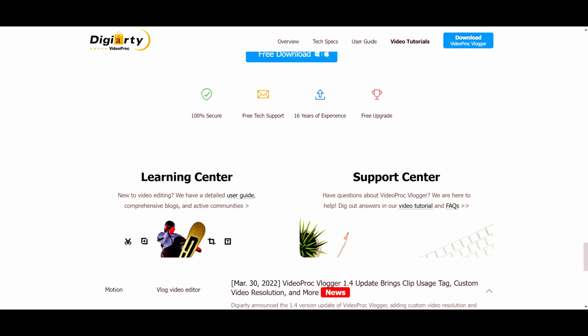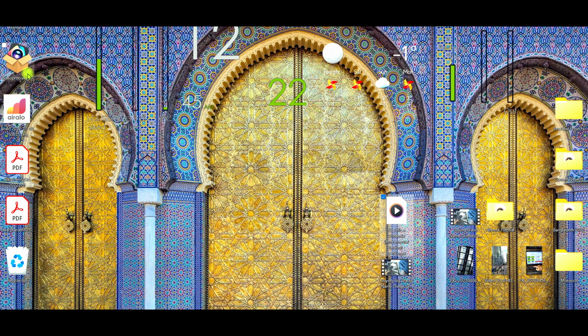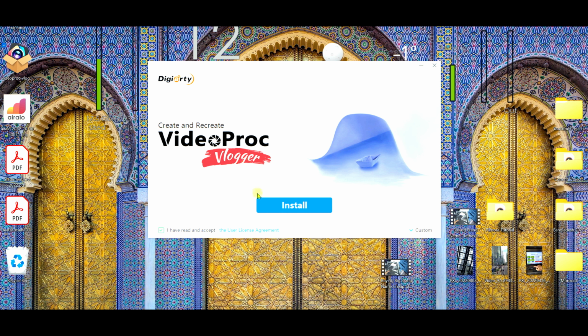Okay, so looks like I'm going to have to go to my desktop to get the file. So I'm going to minimize everything, and then we have it right here. So I'm going to click here. Okay, so it's installing right now. Let's see what happens.